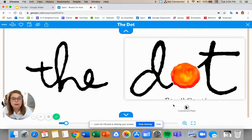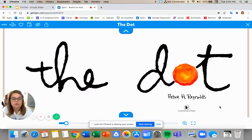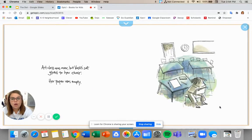The Dot by Peter H. Reynolds. Art class was over, but Vashti sat glued to her chair. Her paper was empty. Make sure you're looking at the pictures as we go too.